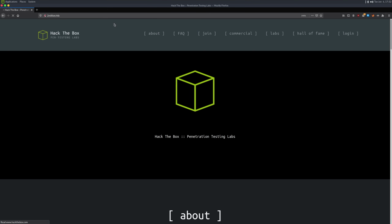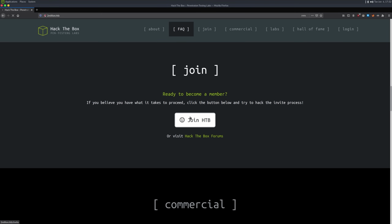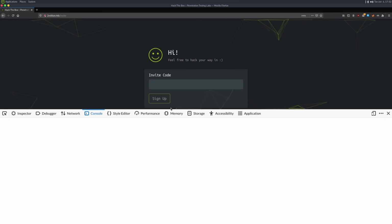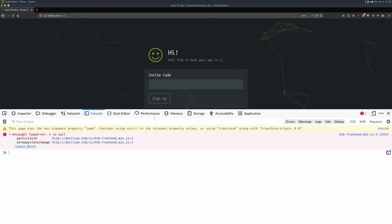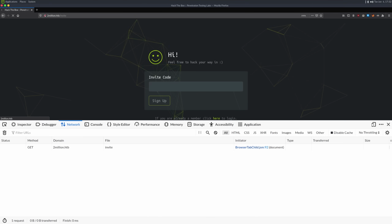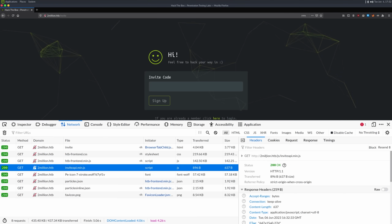So let's go back to 2million.htb. I'm going to click join HTB. And ooh, this is definitely nostalgia. We have the invite code. I'm not going to cheat this time, because long story short, when I first joined HackTheBox I had a little bit of trouble solving this, but now I think I am good enough to do it. I'm going to look at the network tab real quick, refresh the page, and we can see it makes a request to 2million JS invite min.js. So this is probably the invite code.